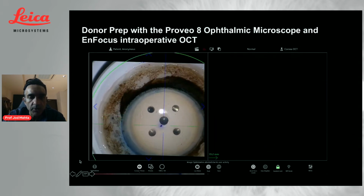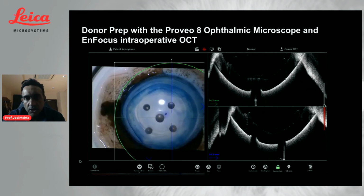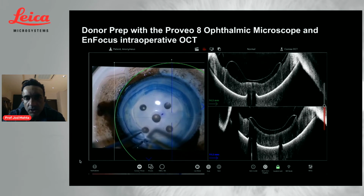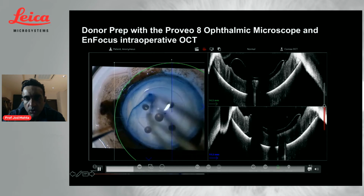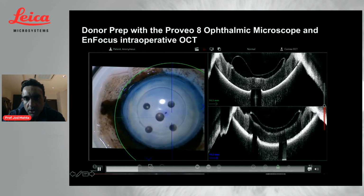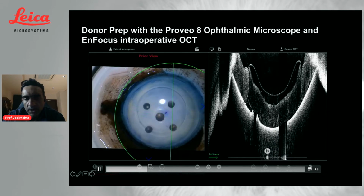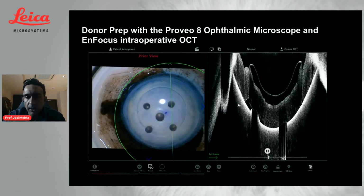So you can use intraoperative OCT to really help you with the preparation of the graft. This is the trephination stage, and often when you trephine the DMEK tissue, because it's so thin, you will see that the edge of the DMEK tissue actually goes inside the holes of the trephine itself. You can see this around the edge here when we use this radial scan going all the way around. And the key thing is that when you're doing the trephination of the tissue, you want a little bit of fluid, but you don't want to have too much fluid.